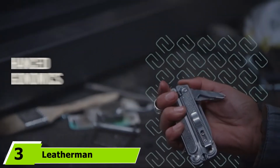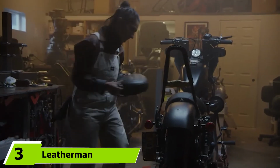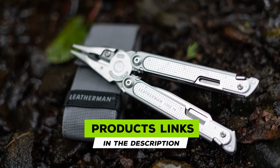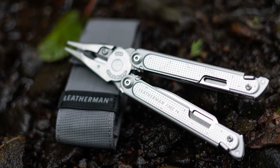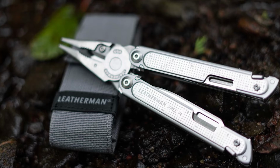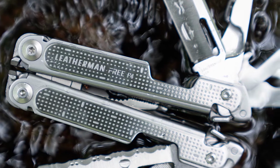The number 3 position is held by Leatherman Free P4. Photographer James Barkman raves about this slightly bulkier Leatherman, which he swears by and takes on all kinds of hunting, climbing, and dirt bike trips, even those where space constraints and pack weight are critical. "It's pretty burly and on the heavier side," he admits. "But if it weighed anything less, I wouldn't have what I need, whereas anything more is overkill."